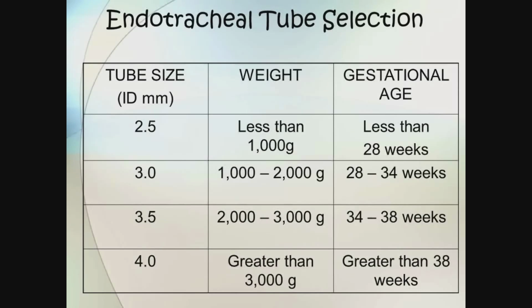This is another one that you'll need to know as far as the size of the airway itself. The endotracheal tubes are in half sizes, the smallest being 2.5 internal diameter in millimeters. And those are reserved for the infants that are less than 1,000 grams or less than 28 weeks, which typically those two things go together. You rarely are going to see a child that's less than 28 weeks that's 1,400 grams. It just doesn't work that way.